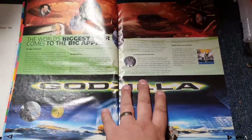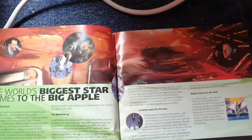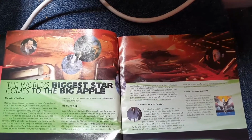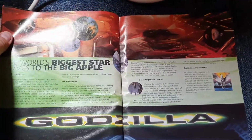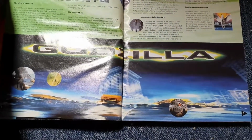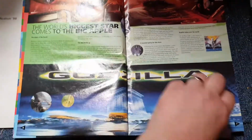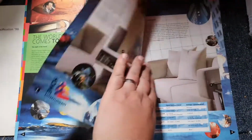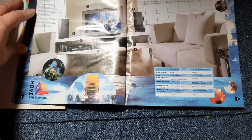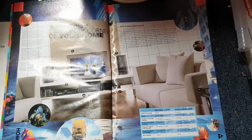So let's have a look and see what we've actually got here. This was a big thing for Godzilla, which I think was a Sony Pictures film, and yeah, Columbia by the looks of it. Or is it TriStar? No, TriStar, sorry. A whole big spread about that. Then some bits and pieces about the ideal living room by the looks of it. So this would have been the ideal living room at the turn of the century.